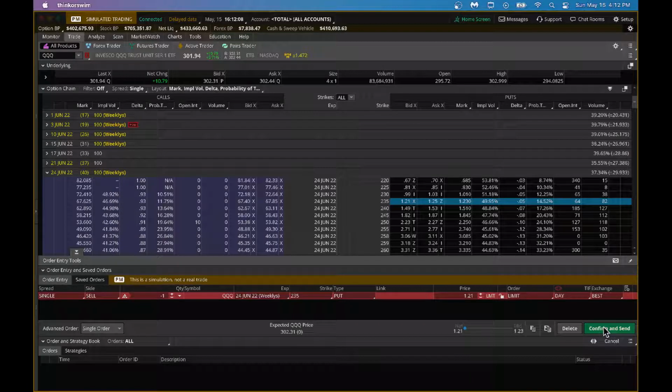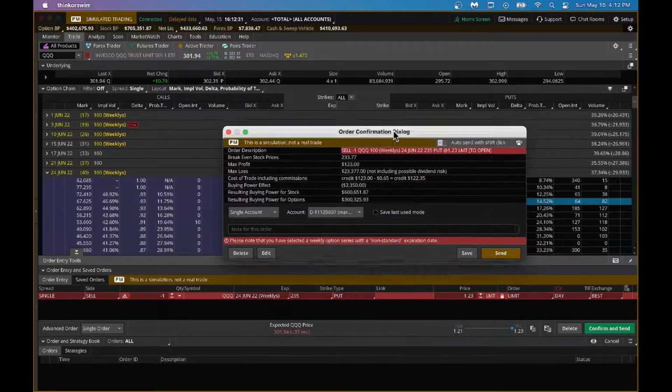Also look here at the bottom. Thinkorswim gives you the price here. Typically you could get away by putting in the mid price. Right now the price is 121. Because you're making money, bringing in the credit, you could go ahead and change this to 123. Normally Thinkorswim fills at that price most of the time, so you could confirm and send here. Look, we are now confirming and sending here.